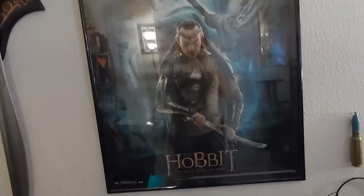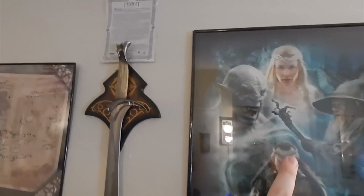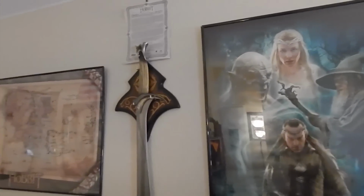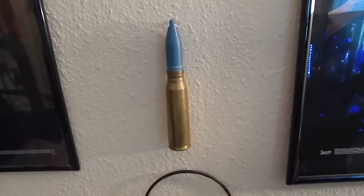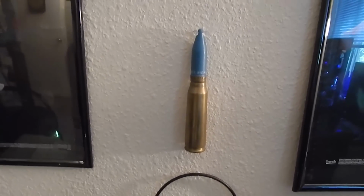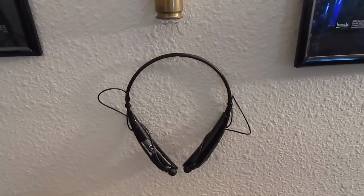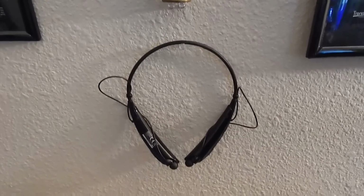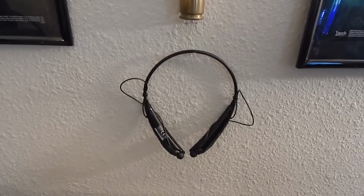Right over here we have the Hobbit: The Battle of the Five Armies poster, which of course is only perfect because the sword is right in the middle there. And we'll go ahead and go right over here real quick to the Guardians of the Galaxy poster on the wall, as well as a dud bullet from an A-10 Warthog, as well as my Bluetooth headphones right there. Those are the LG Tone Pros. I got those with my phone from Verizon. That was a pretty sweet deal. So other than that, we'll go ahead and go right on to some of the parts of the desk.